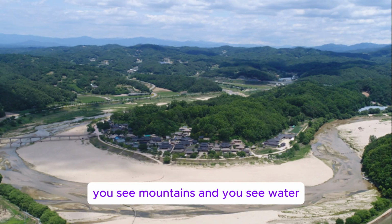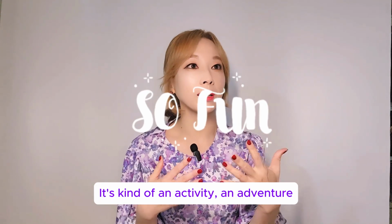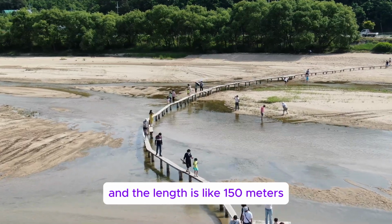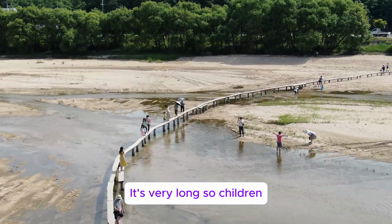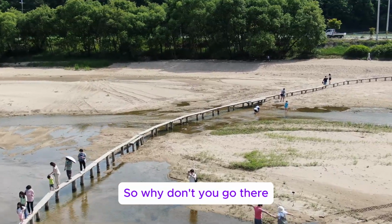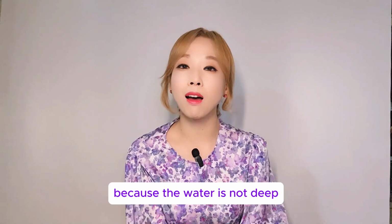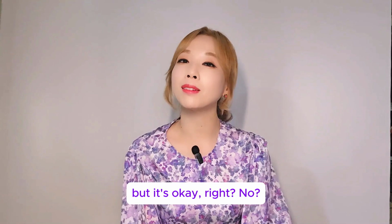You see mountains and you see water, and then you cross the bridge and you actually have fun there. It's kind of an activity, adventure. It's not wide, only 30 centimeters, about 0.33 yard, and the length is like 150 meters. Wow, yes, it's very long. So children, of course, have fun, and adults, yes, they have fun crossing the bridge. So why don't you go there and then cross the bridge back and forth? I mean, there is water, of course, but don't worry about falling because the water is not deep. So even if you fall, it's not going to do any harm to you. You're going to get wet a bit, but it's okay. Right? No?